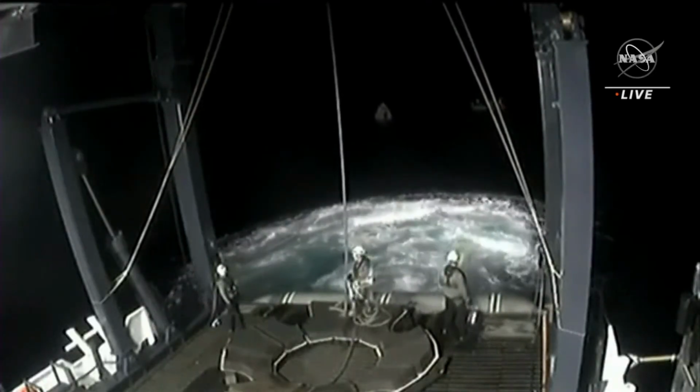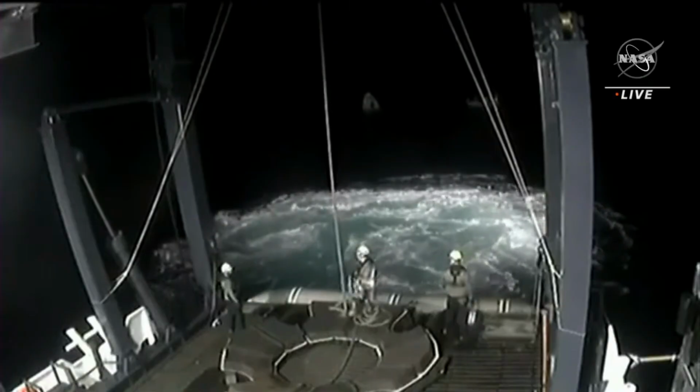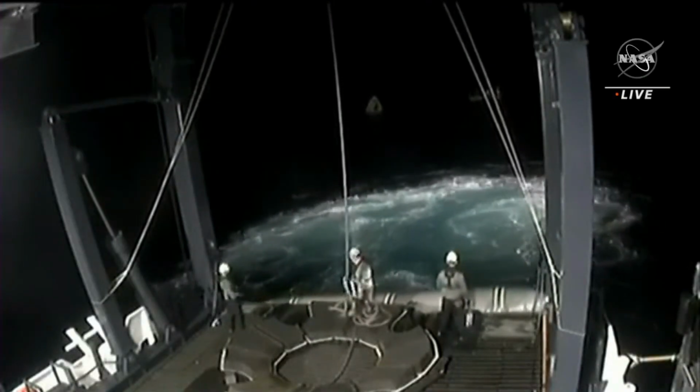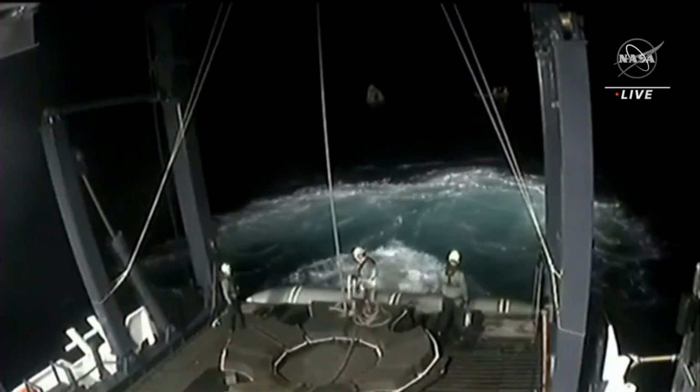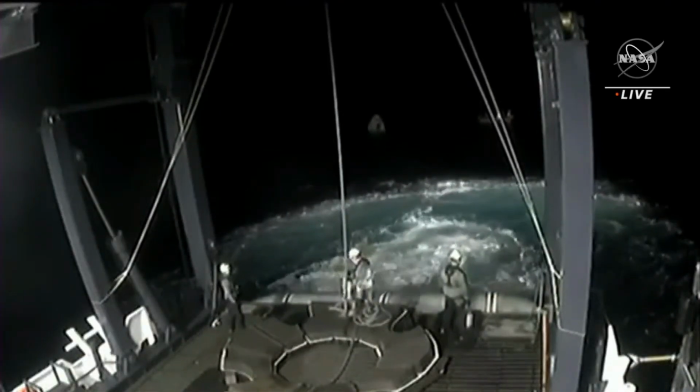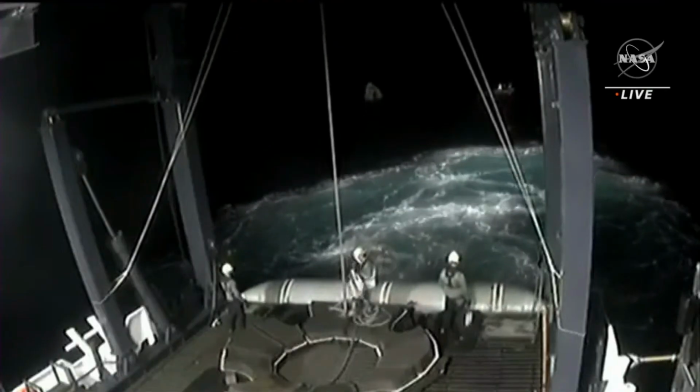The recovery teams at this point, just to do a quick recap, have done initial checks of the spacecraft to make sure there were no hypergol leaks, any hazardous gases or materials, just to do a quick sniff check and make sure that the spacecraft was safe to approach.